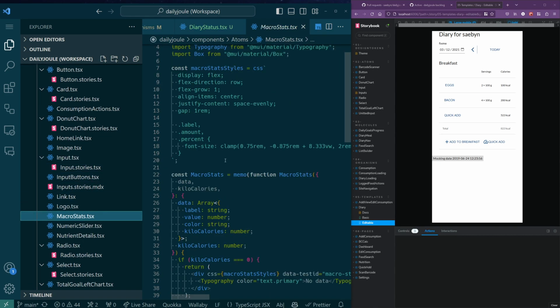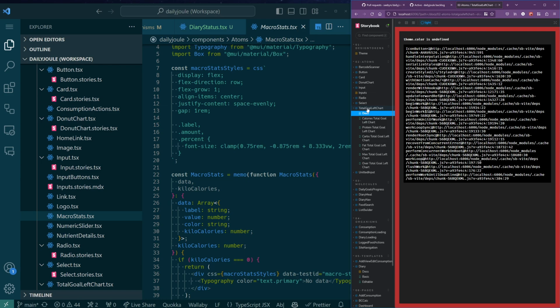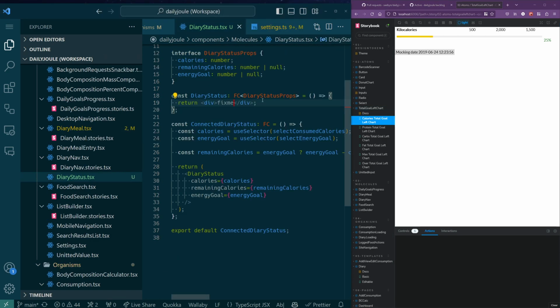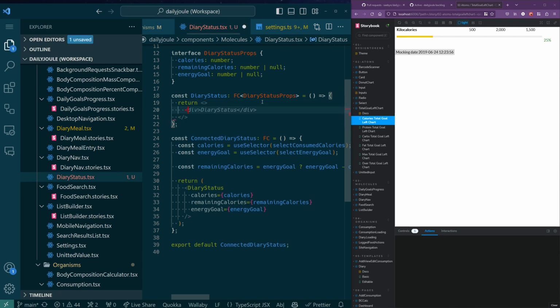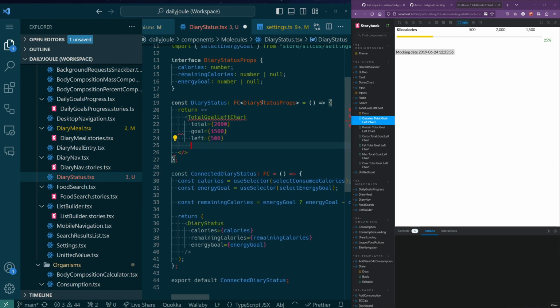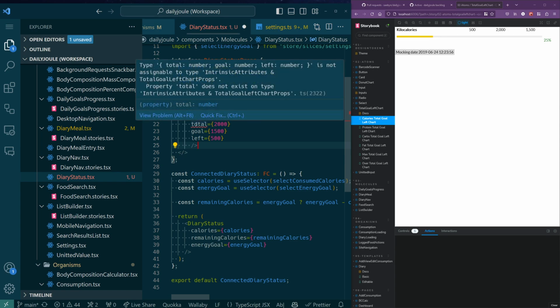So we have macro stats. Can I see these things? I maybe don't have stories for all of these. I don't want to use donut chart. Total goal left chart. Here we go. Yeah, so maybe this UI element, the total goal left chart, is what I want to use. So, total goal left chart. Yeah, something like that. Except it doesn't actually know.